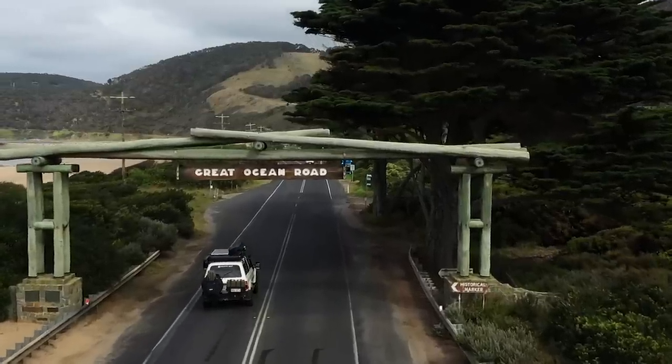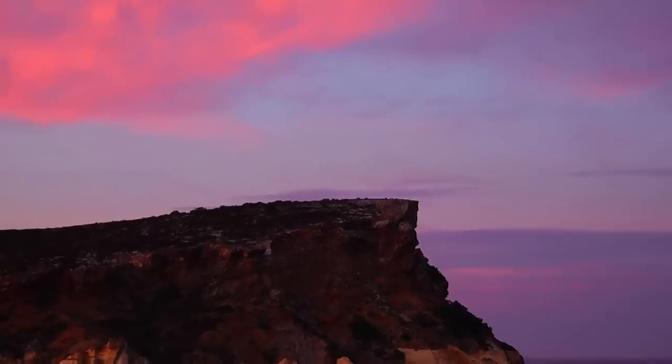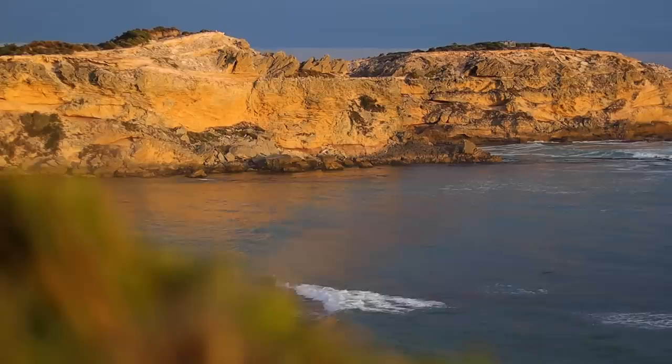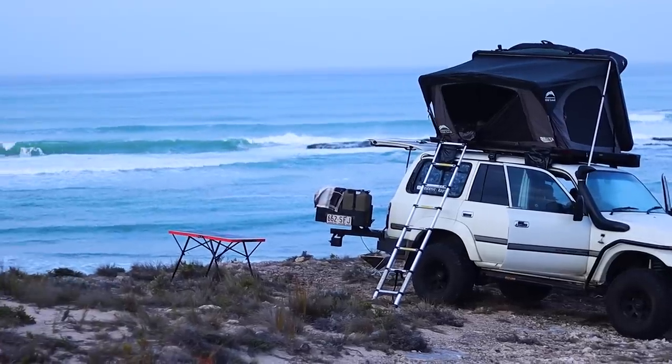After finishing up at the Great Ocean Road, we had a camp just off the main road before heading down to Port Macdonald, where we got an incredible cliff camp that was part of Crown land and got to make use of our fire pit for the first time, as there had been a lot of fire bans previously.